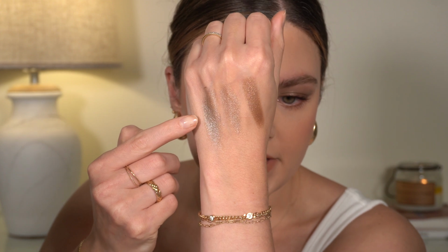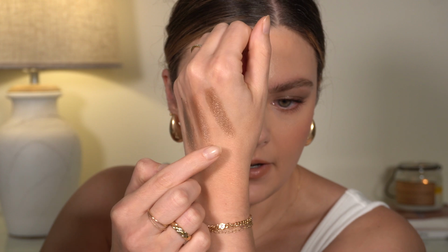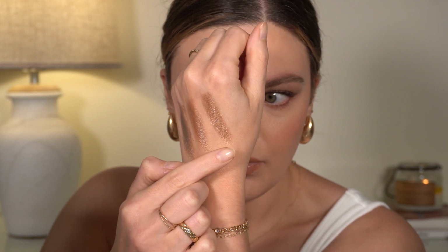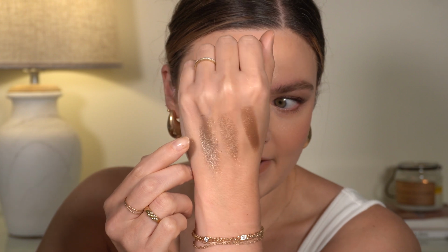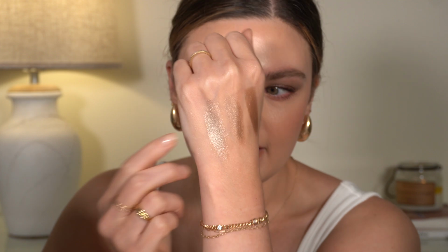So you have the Mario shade here. Then you have Travertine in the middle and then Filigree right here, which is more bronze. This is more taupe. This is kind of a duochrome shade. It looks gold, but then it also kind of looks silver. And if you look really close, the glitter in the Mario shade is kind of silver and gold. So not the same, but again, similar vibe.